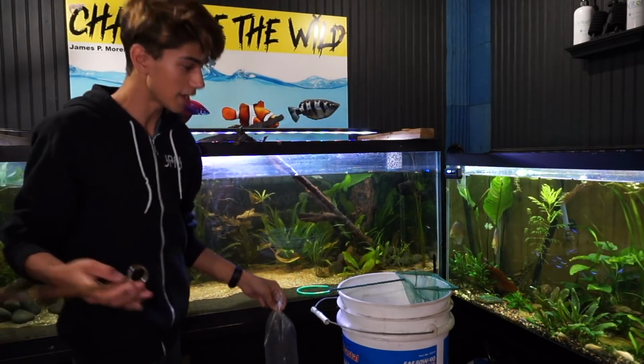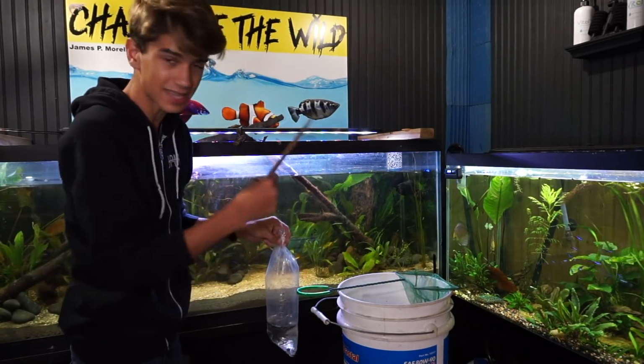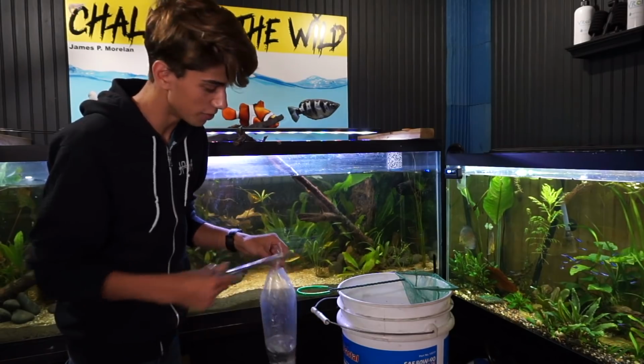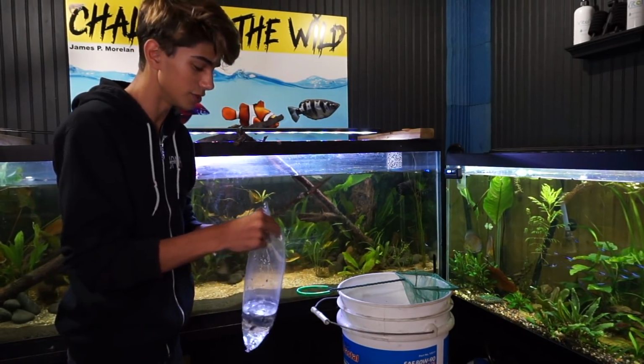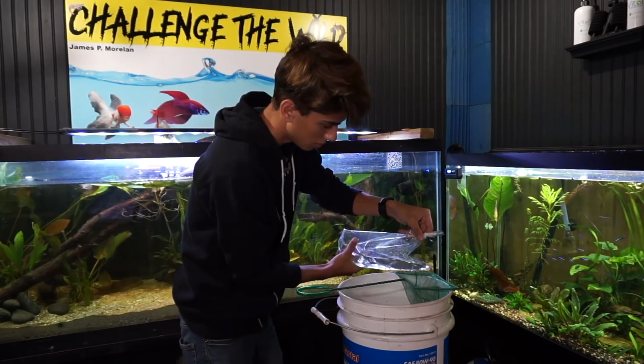So what I was doing off camera was I set up this bucket, and this bucket has a net in it, and I'm gonna pour the fish inside the net. The water will go through, but the fish won't. This is like a really easy method of adding new fish to an aquarium so that you don't get any store water inside of the tank.